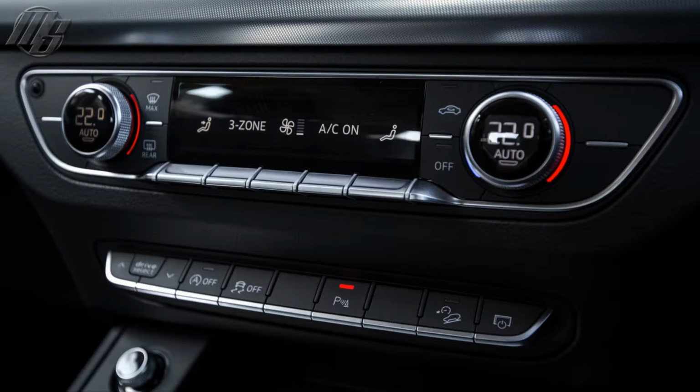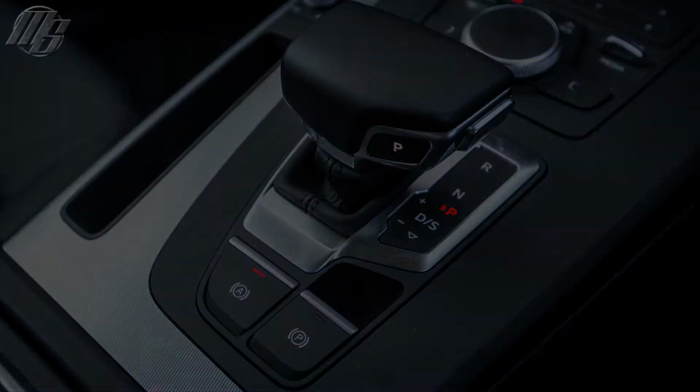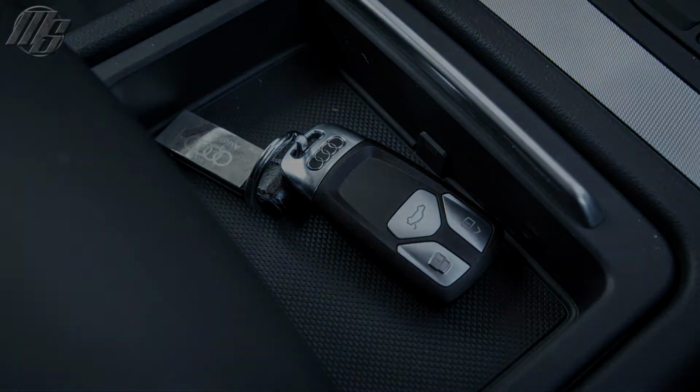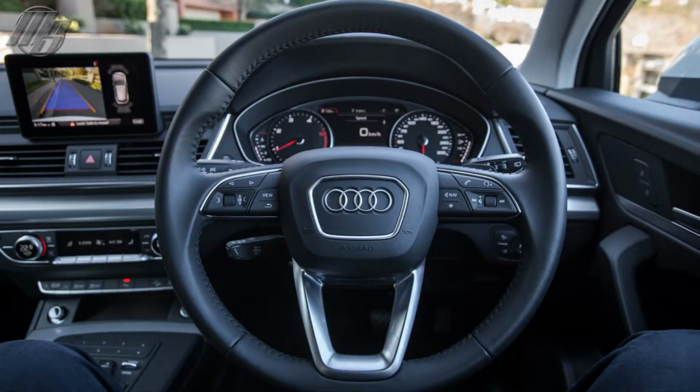Under the bonnet of the Q5 design is a 2.0-liter turbo diesel 4-cylinder engine with 140 kilowatts of power, at 3800-4200 RPM, and 400 nanometers of torque, from 1750-3000 RPM. Shifting gears is a 7-speed dual-clutch automatic with paddle shifters, and being a Quattro model, as all the Q5s are, it's all-wheel drive.